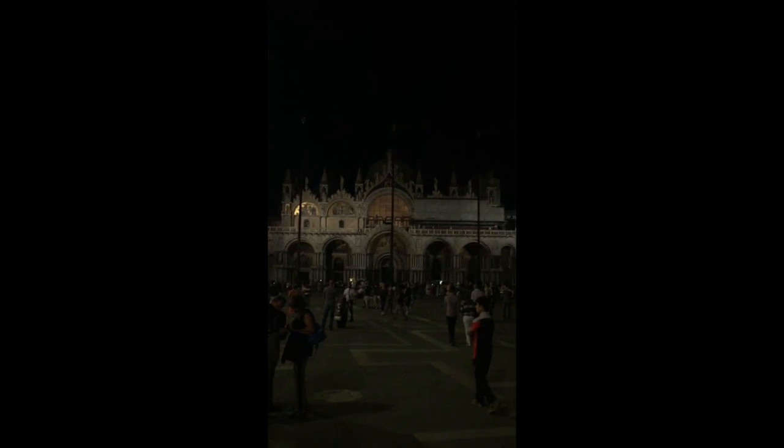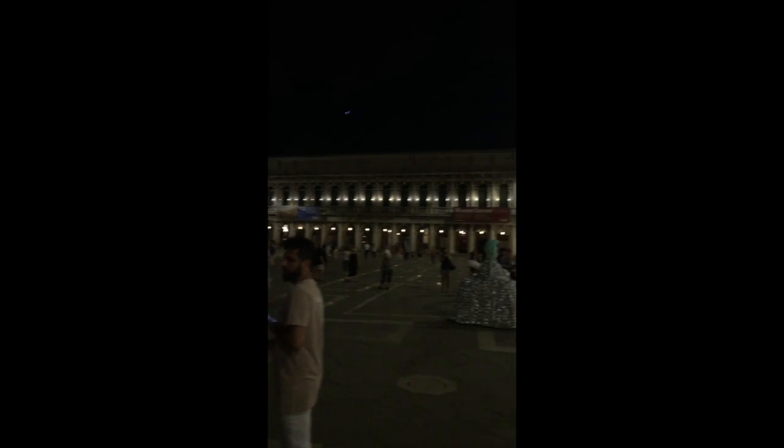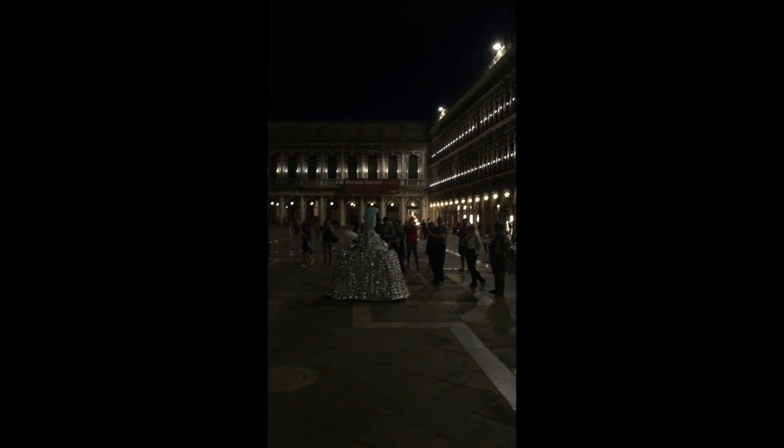This is what Daniel was talking about. These lights in the Piazza di San Marco at night are phenomenal. And I do remember this from 14 years ago when I was here last. And it's something breathtaking.